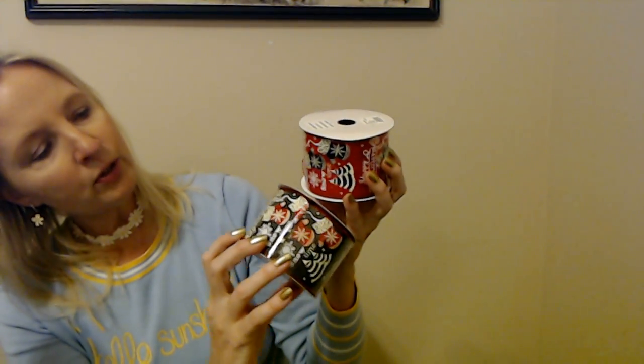So I need to remember before I buy ribbon for our Christmas wreaths next year, I need to remember that I have this stuff. And now, just like this red one, they also had one in, I think that's navy blue. It's basically the same. It is the same designs. It's just blue. And so we have a roll of red and a roll of blue. It's really, really pretty, colorful ribbon. And it is wired ribbon, which makes it a little easier to position the way you want it.